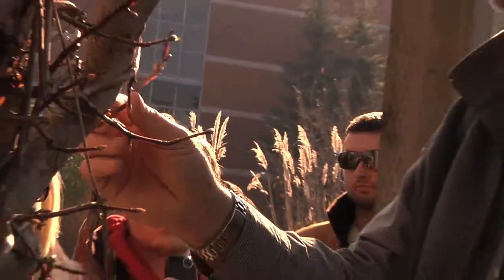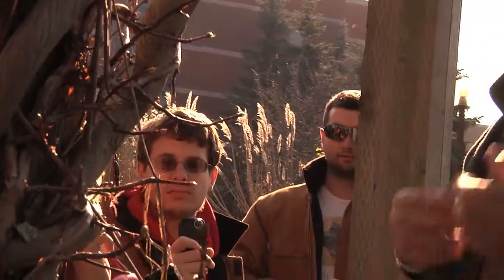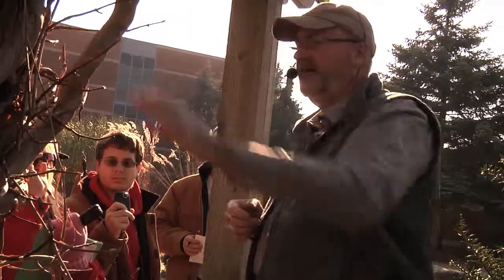The thing you've got to be cautious of as the vine extends, you've got to make sure there's some give in the wire because the wire then will cut into the trunk and cut off the circulation.